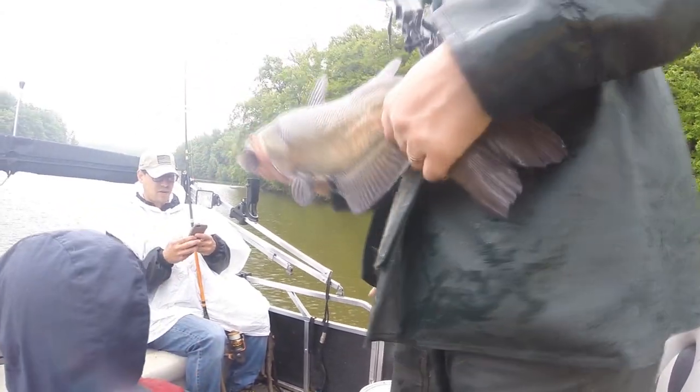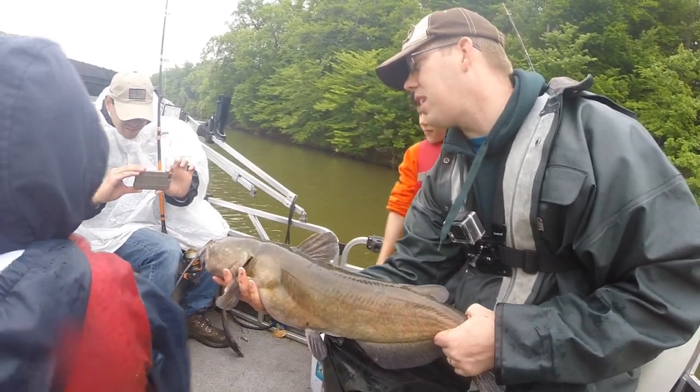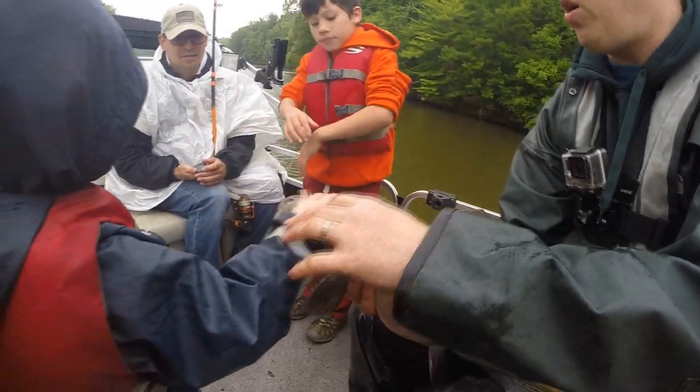Put it down. This is the fattest fish I've ever held. Okay, that's probably about 14 pounds. Look at the top of his head. See how the top of his head looks like a butt a little bit? Yeah, it's kind of like he's got these bumps. That's how you tell how old a catfish is.